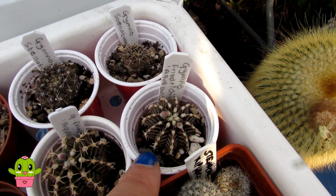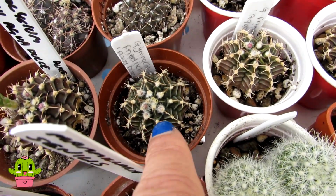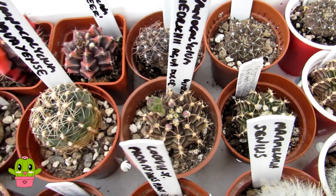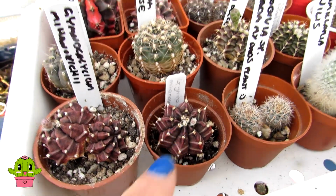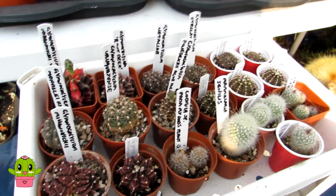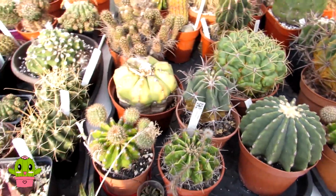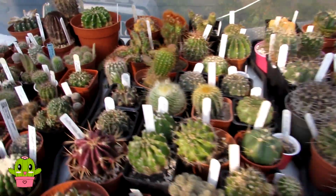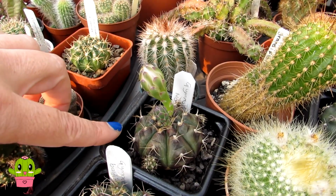Gymno friedrichii Agua Dulce, 2 buds on there, more buds as well there, more buds, and one getting ready to bloom as well. And here, more buds forming, more buds. So it's great to see so many buds still at this time of year. So obviously I'm going to be focusing on what is in bud and bloom. And of the gymno, the No ID, that's a beautiful white flower that's been blooming all through the summer as well.